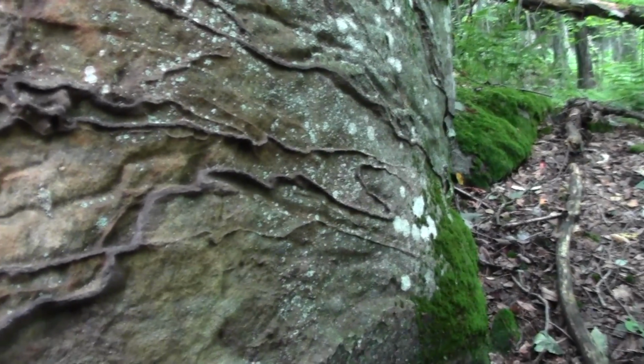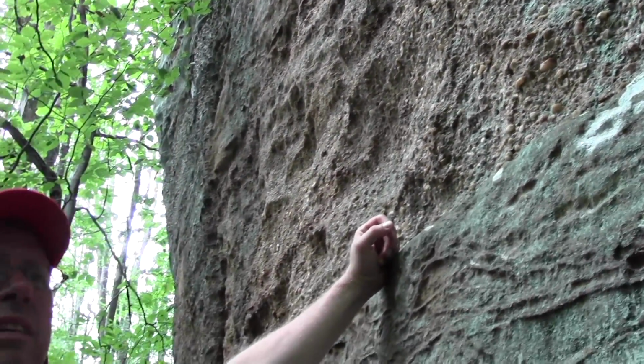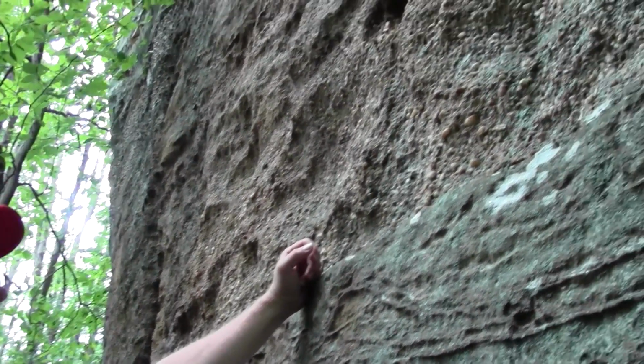You guys see these veins in the rock? What do you think that is? Makes you wonder, Dave, because you look at it, and then it's almost a gravel quartz type of stuff. You'd think it was during the flood? I was thinking underwater. Yeah, because it's almost empty.